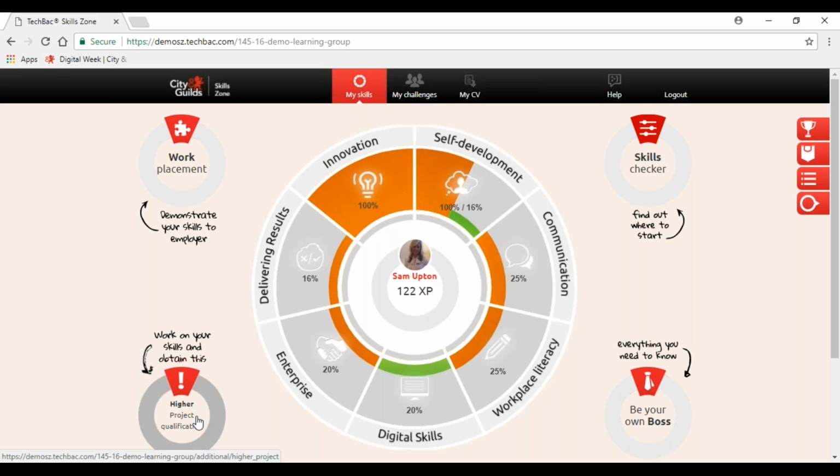In the bottom left-hand corner, you'll notice that we've got the higher project qualification. This is an additional point of the SkillsZone, but it is something that would be offered as part of the City and Guilds Tech Pack. For more information on the City and Guilds Tech Pack, which comprises your technical qualification, the SkillsZone, and the higher project qual, please contact your business manager, or again alternatively email directsales@cityandguilds.com.